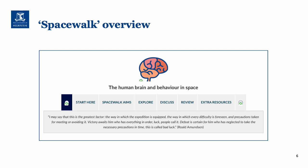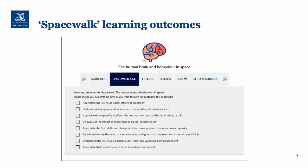With the spacewalk, the overview is also laid out in the normal way. So we have introduction, the aims, which are your learning objectives, explore, which is your resources, discuss, which is an opportunity to reflect and review, any additional activities to reinforce your learning, and then extra resources.